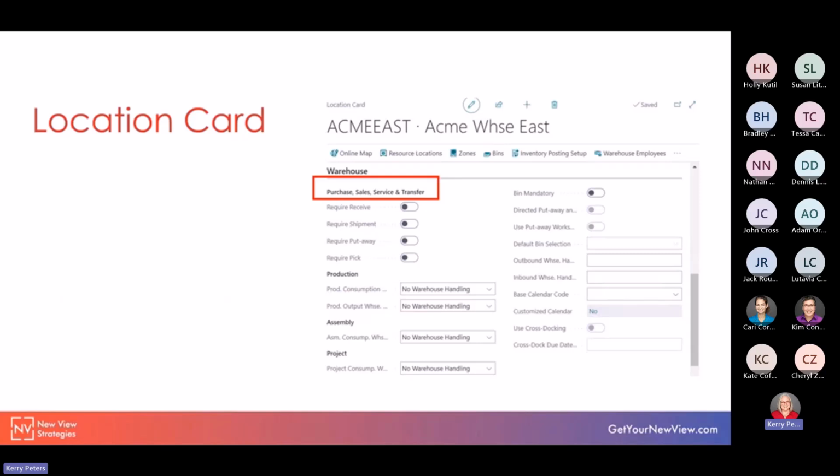So one of the things that you'll notice is that some of the functionality that was under warehouse before has been broken up. So now it's broken up into areas. You'll notice the titles like purchase, sales, service, and transfer. So that functionality is related to that. But then you'll notice some new areas like down here under production, where you can choose what level of warehouse handling you want to have. So even if I turn on require pick, I can go down and under production, if I don't want to require a pick for consumption or from output, I can actually have no warehouse handling there.